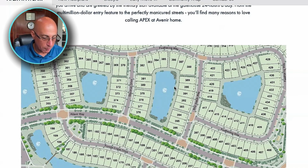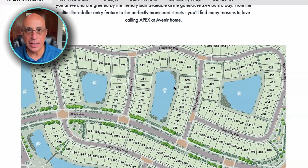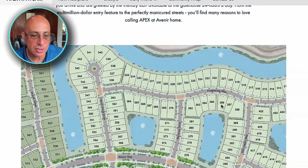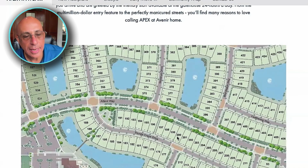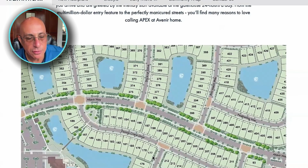Actually, let me retract that a little bit. $65,000 for the Pinnacle and $90,000 for the Summit are for water lots. So if you want a water lot, and a lot of people do, to live on a lake, that's the way it works. If you want a garden view, look here, this is a garden view. If you're looking at a lot like 200, you can see you have the land here, and it backs up to a road. Your back is very private. Some people do like it. A garden view can be as little as $10,000.